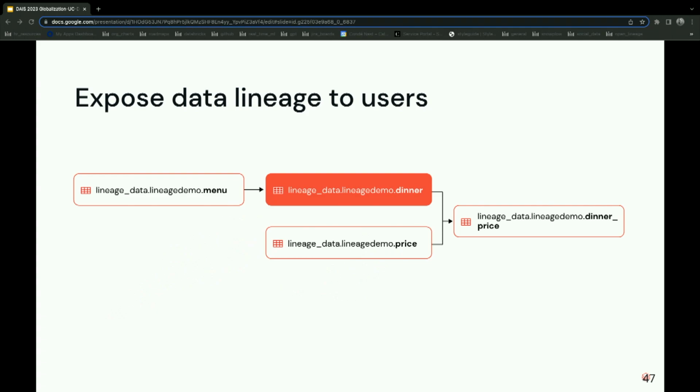Big thing for me, I'm super excited about being able to expose lineage data to the entirety of the organization. I think it's going to free up people's time. They don't have to come and ask me what data lives where. They can just go and look at a pretty simple graph and find things for themselves. I think it's empowering to give our non-technical users that kind of access to discovering for themselves what we have.